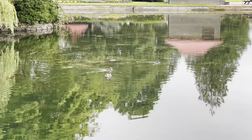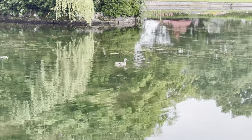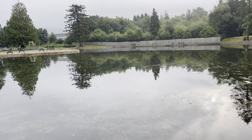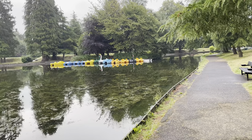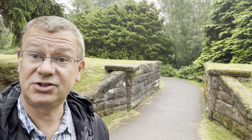Pop back over to the park now. There's a boating lake in the park with pedalos that you can rent. There's also children's play areas, as you would expect. You just see the boats again in the background. And there's a nice little stream that just runs alongside here. Just catch it in the background there. You can see some of the railway relics in the park as you walk around, showing its heritage.